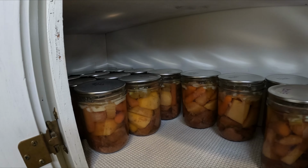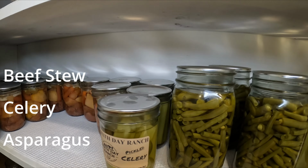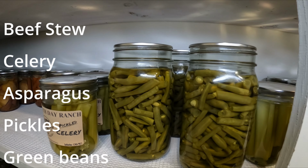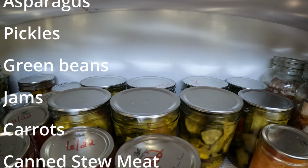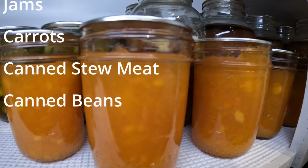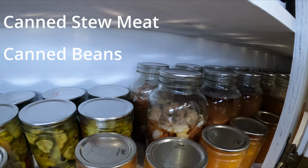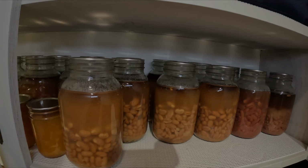And we've got canned food. Got beef stew there. We've got pickled celery and asparagus in the back and pickles in there. We've got green beans, strawberry jam, bread and butter pickles, pickled carrots. We've got peach jam, my absolute favorite. We've got some canned stew meat there. And over on this other side, beans, lots of canned beans.